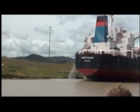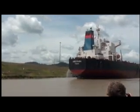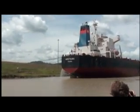We pass the Arethusa, Panama, now pulled over, waiting its turn through the narrow deep water section of the Culebra Cut.